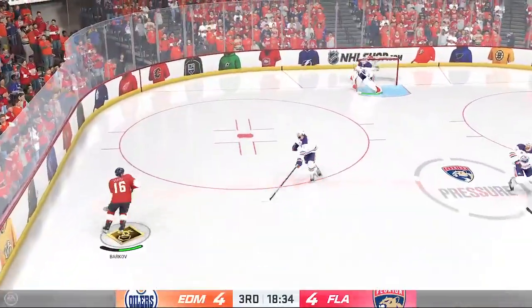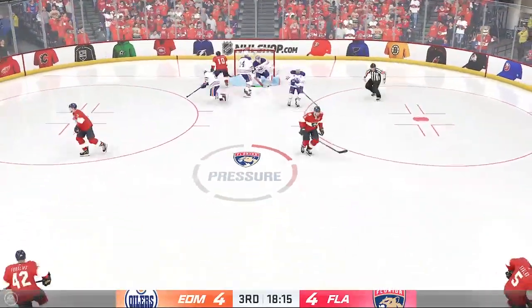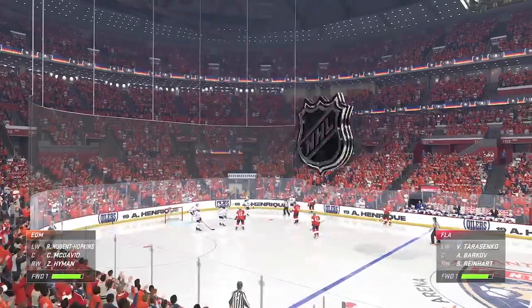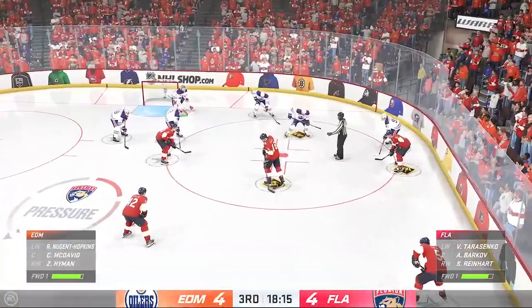Across the line. Moves inside. Gives them nothing in front. Puck is frozen and we get a stoppage in play. We're still in the early stages of this period. You can feel the energy in this crowd. It's a tie game.